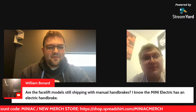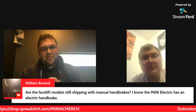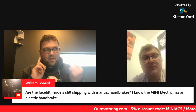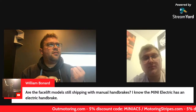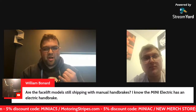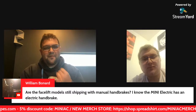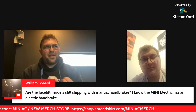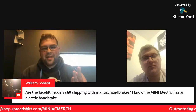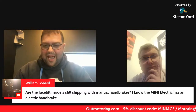William Bonnard asks, are the facelift models still shipping with manual handbrakes? I know the Mini Electric has an electric handbrake. Here's the thing with the handbrakes, and I know this from what I've read. If you have the adaptive cruise control with stop and go function, it will have an electronic parking brake. If you have an electric Mini, it will have an electric parking brake. If you have an automatic or a manual and you don't have the adaptive cruise control, it will have a manual parking brake. I think that's pretty accurate.